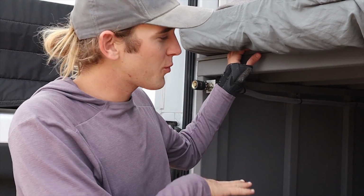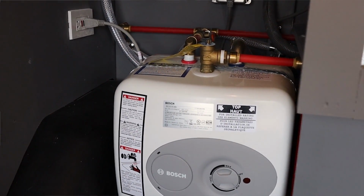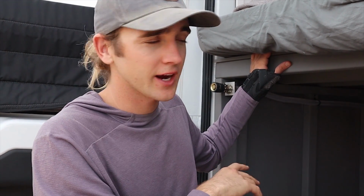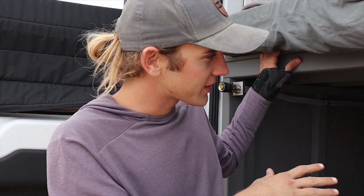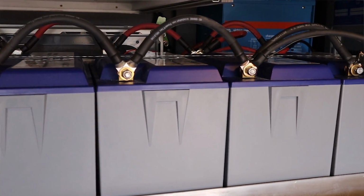We have a 2.5-gallon Bosch hot water heater, and behind that we have our SureFlow water pump, which feeds our sink and shower side. Moving on to batteries, we've got 500 amp hours worth of lithium power-borne batteries.